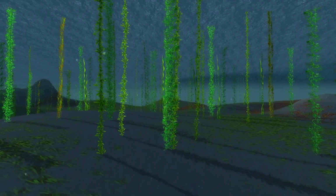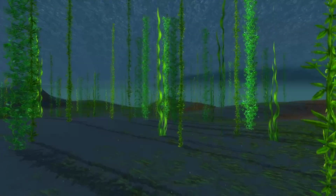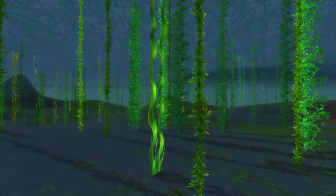The swim around the landlocked Amun Vale was much more pleasant than I envisioned, and the underwater fields of kelp and seagrass, combined with the beautiful music, made me reluctant to ever leave this zone.